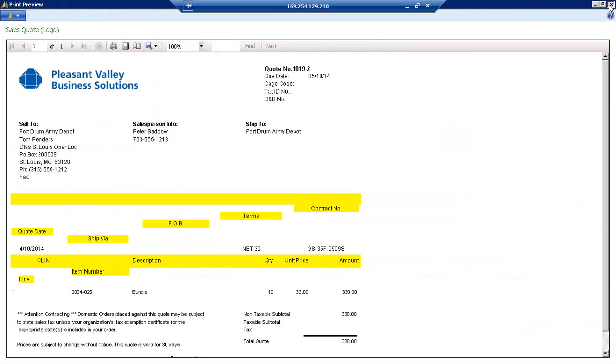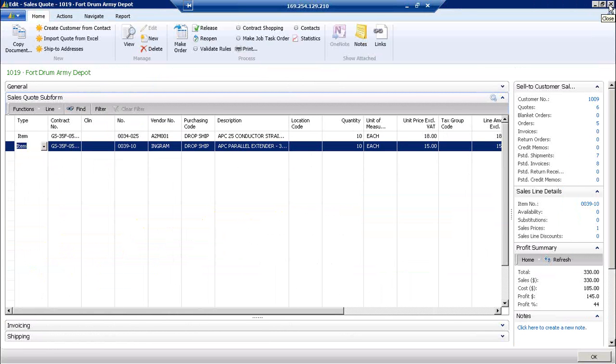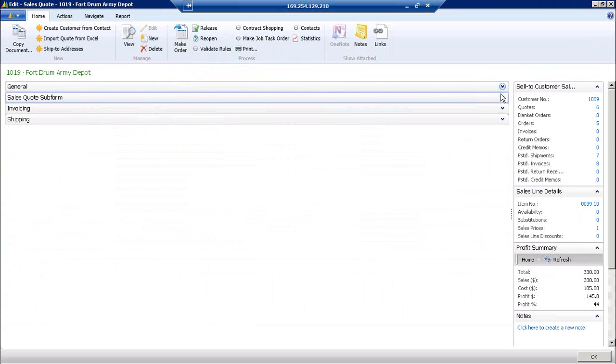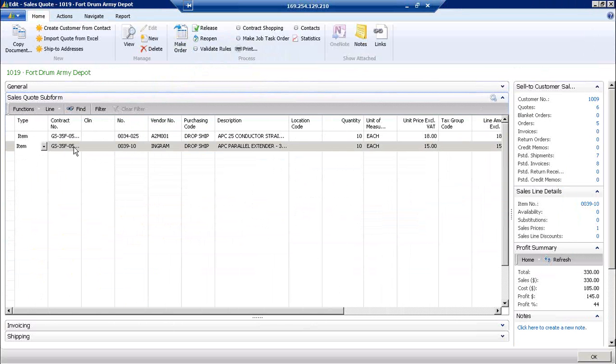So once this quote gets approved, now we want to take it through the order process. This one's already been approved and turned into an order, but what happens is when you hit this make order function, it actually creates 2 paths. It creates a purchase order, and we're going to go to the PO related to this. So quote 1019 has been turned into an order, and we're going to go to the PO, and we're also going to go to the sales order. It created both at the same time.